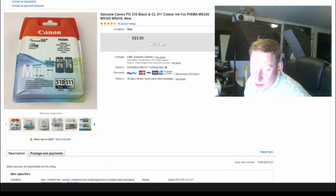Yeah, and as long as it's all sealed, it can fetch decent money. This one went for £23.95. Usually with these sort of things, I usually just price them £1 cheaper than the other sellers that are selling them regularly. With multi-quantity listings, I usually put them like £1 cheaper, and they usually go fairly quickly.